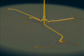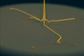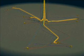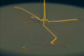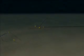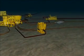Electrical power, hydraulics and a range of different chemicals are delivered to each field by dedicated umbilicals. As each of the 4 fields operate in a similar way, we'll look in more detail at just one, Plutão.